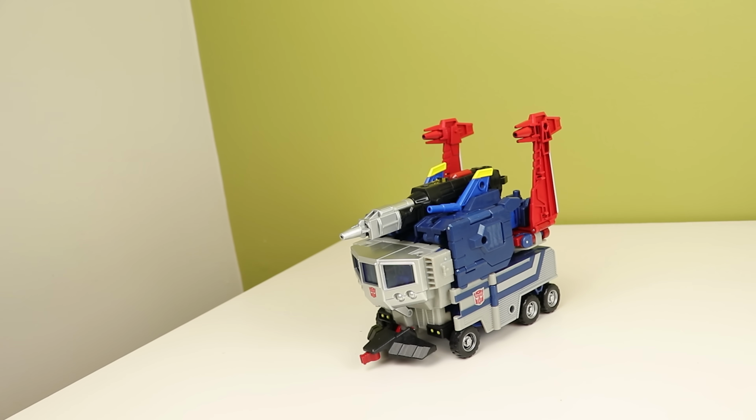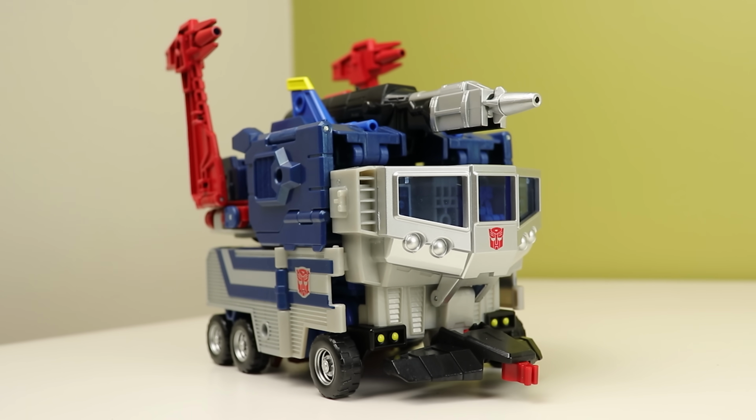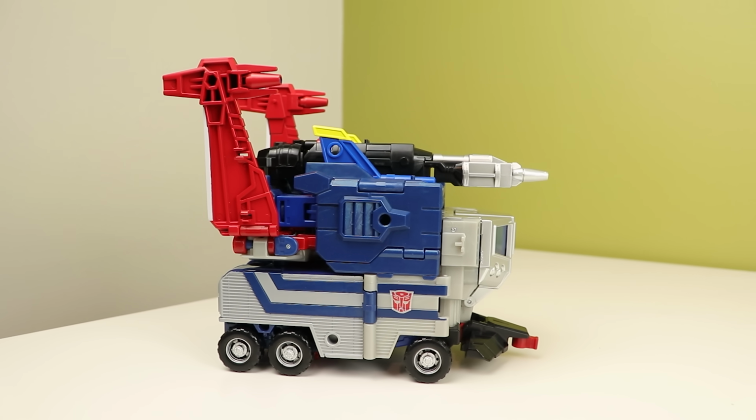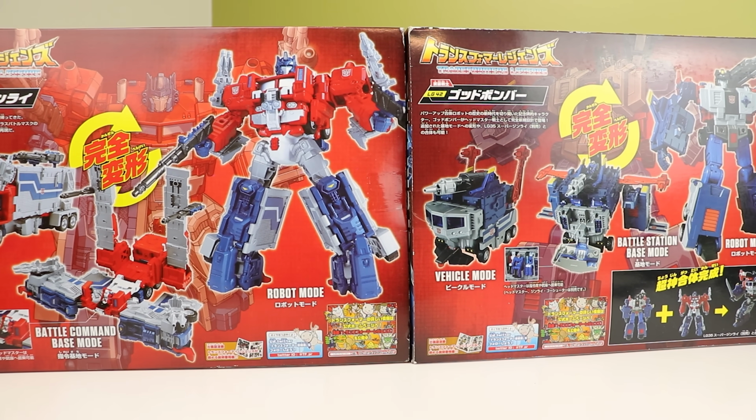Now, God Bomber. He doesn't like holding together. It's a shame because it looks very nice, but yeah, the arms on the top just hate staying on. It continues the trailer stripe and the base connectors on it. They both have base modes, but they're kind of dumb. Here's what they look like.